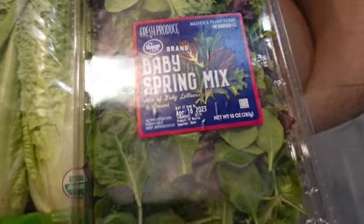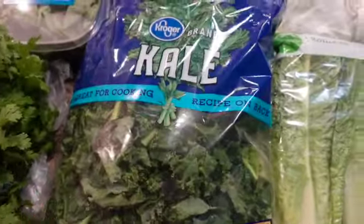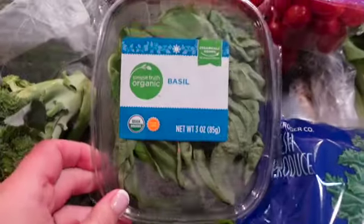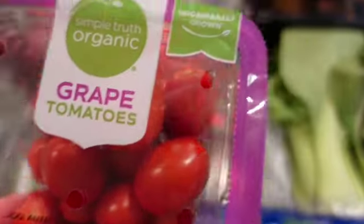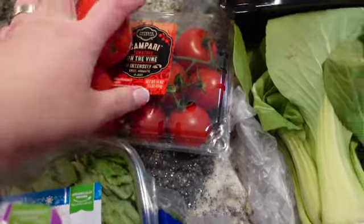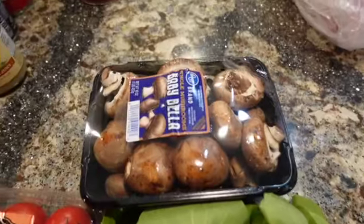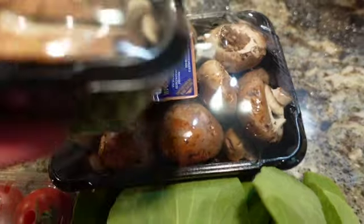I have baby spinach, baby spring mix, lemon hearts for Caesar salad, some kale for smoothies, cilantro, organic basil, some different types of tomatoes. I have grape tomatoes. I just needed a couple of Roma tomatoes. And then I have some Campari on the vine tomatoes. Sliced mushrooms to use right away for spinach and mushroom scramble, and then these will last in the fridge much longer. So I have the whole baby Bellas.